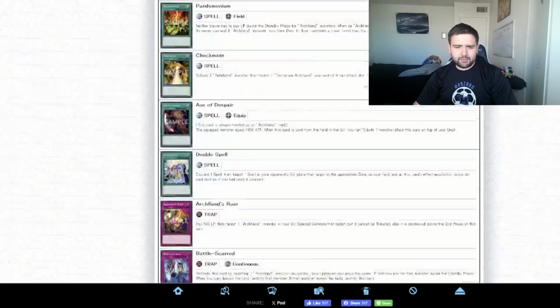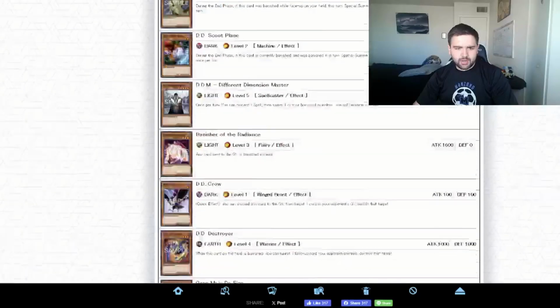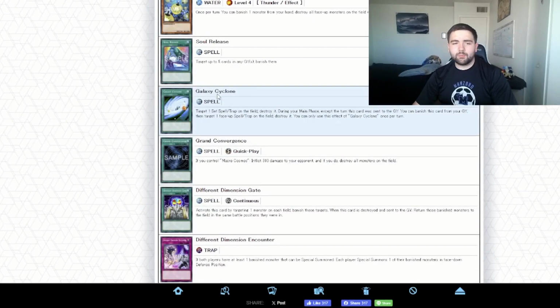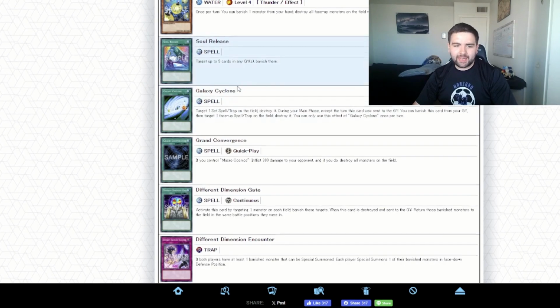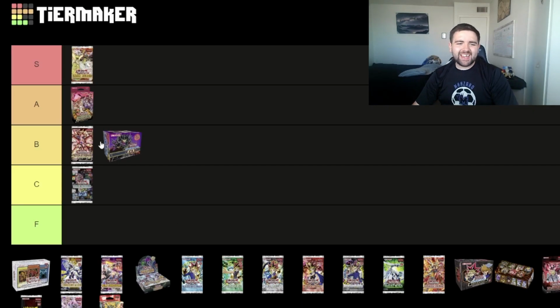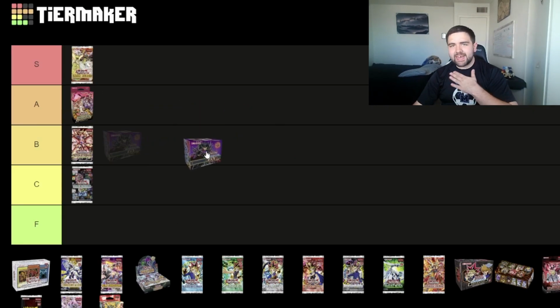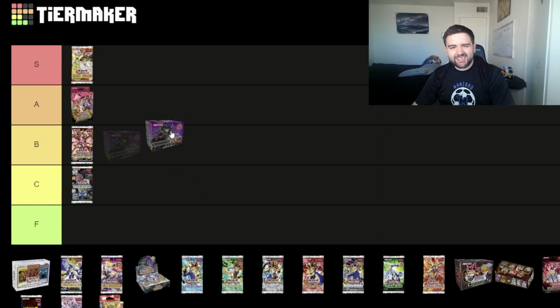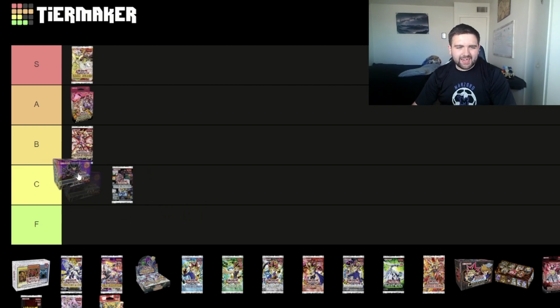This is a pretty big set. Let me just scroll down here. DD Crow's in this set as well. Cyclone was cool before because it was expensive, and so getting that reprint was pretty cool. Macros in here, but overall, just as a set, it's a Speed Duel set, so I can't really put my opinion because I don't play Speed Duel, so I don't know how good this set was for Speed Duel. But for the TCG, it was an okay set. I think it's probably better than Maze, but not by a lot. So I'll put it in C tier.